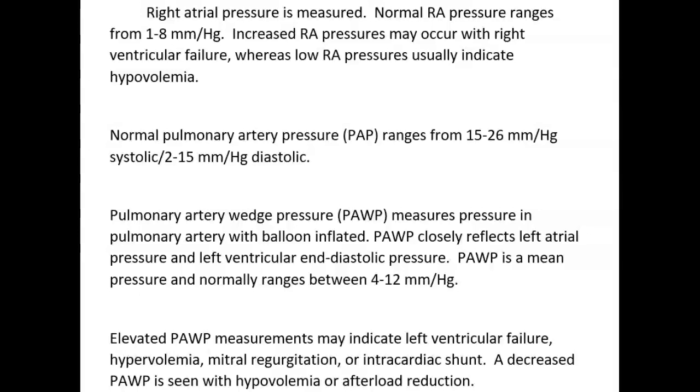The physician inserts a balloon-tipped catheter percutaneously through a large vein, usually the internal jugular or subclavian, and directs it to the right atrium. When the catheter tip reaches the right atrium, the balloon is inflated. The catheter advances with the flow of blood through the tricuspid valve into the right ventricle, past the pulmonic valve, and into a branch of the pulmonary artery. The balloon is deflated after the catheter tip reaches the pulmonary artery. Waveforms are viewed on the monitor as the pulmonary artery catheter is advanced. A chest X-ray is used to check the location of the catheter.